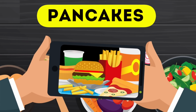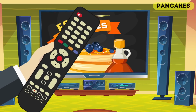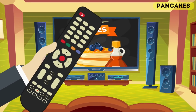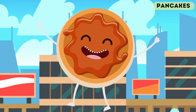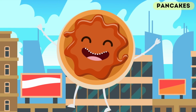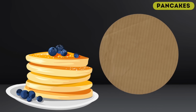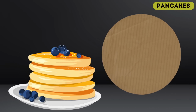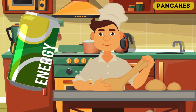First off, we have pancakes. So there are various ways food advertisers make pancakes look a lot better than they really do in real life. The first thing is they add height. Have you ever noticed that a stack of pancakes seems way bigger in commercials than in real life? In real life, pancakes can look kind of lifeless. Well, that's because in food adverts, they use pieces of cardboard in between the pancakes. This elevates the pancakes and makes them seem more fluffy.